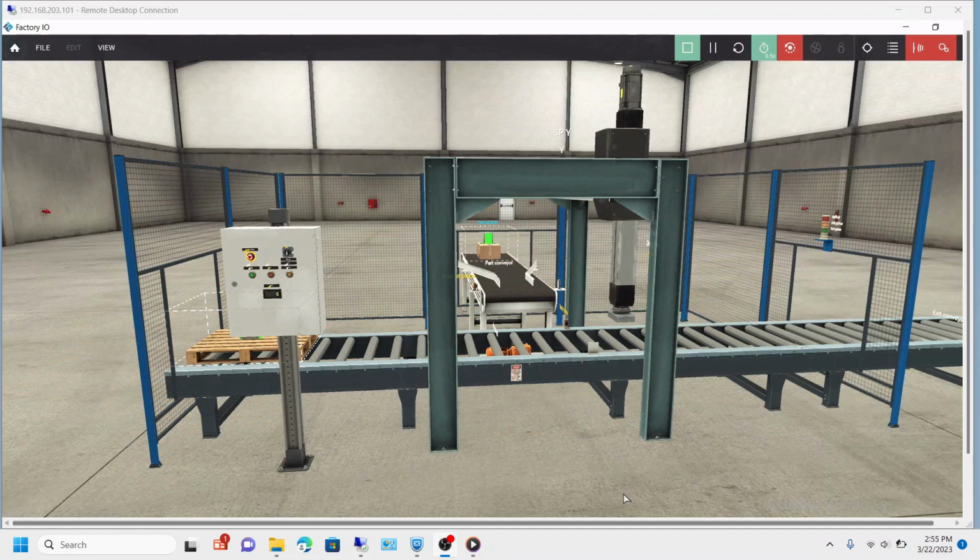So instead of a couple people picking up boxes and placing them on pallets, this system takes that over and allows it to be automatic. It's a mixed reality system. This means that Factory I/O is virtual, and I also have physical components to it as well.